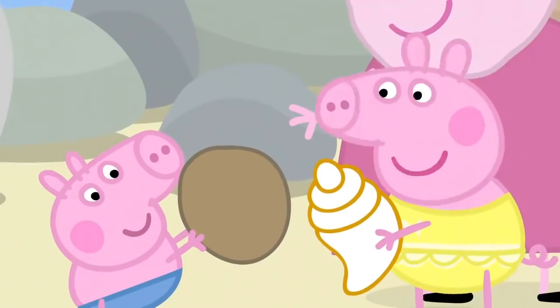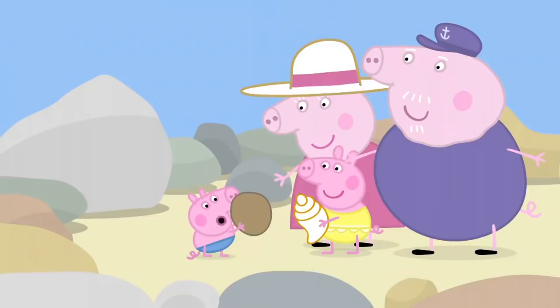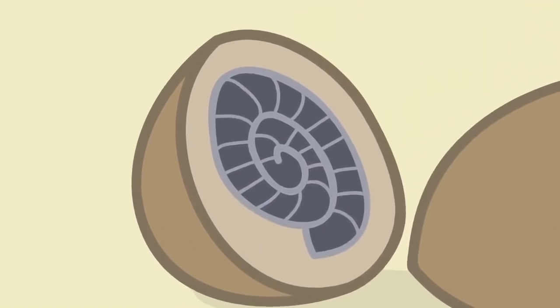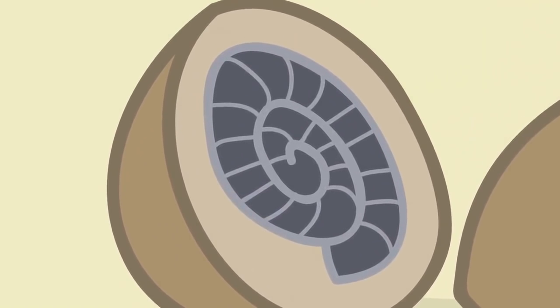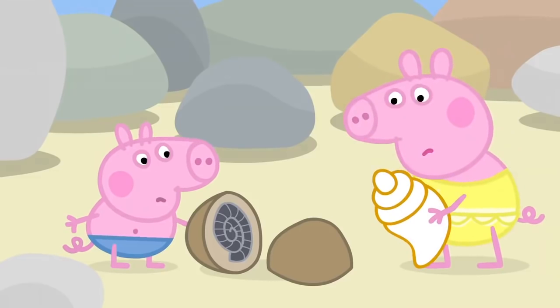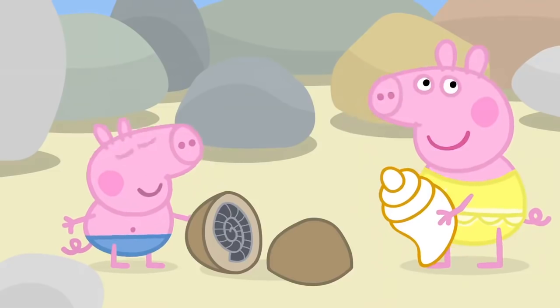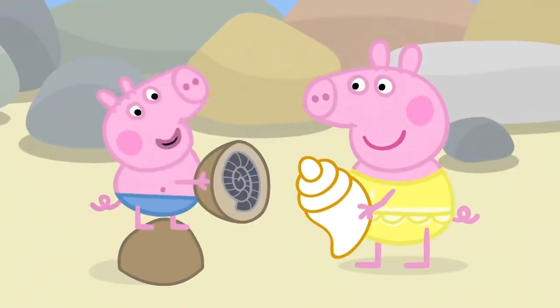Shell! That's not a shell. Peppa's right. That's not a shell. George has found a fossil. What's a fossil? A fossil is the remains of an animal that lived long ago when there were dinosaurs. Dinosaur.